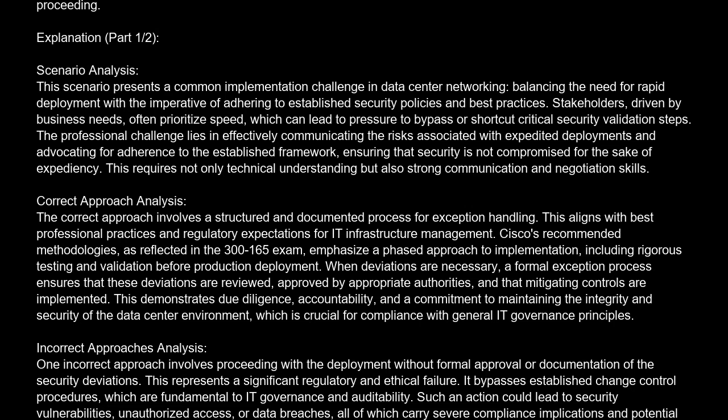The correct answer is B. Initiate a formal exception request process, clearly documenting the proposed deviation, the associated risks, and any proposed compensating controls, seeking approval from the appropriate security and management authorities before proceeding.